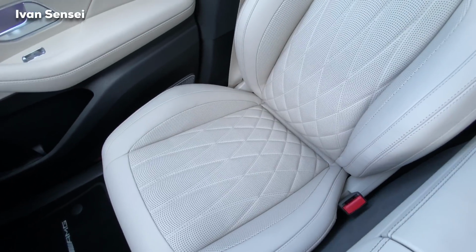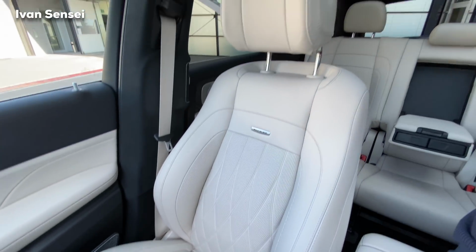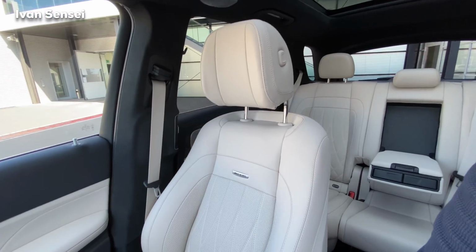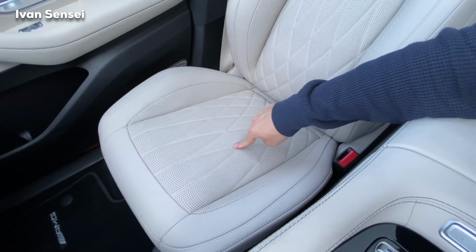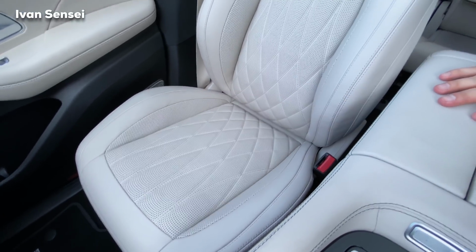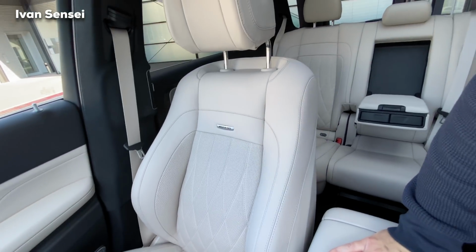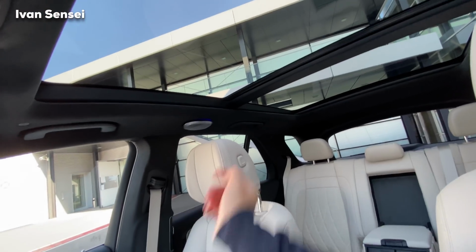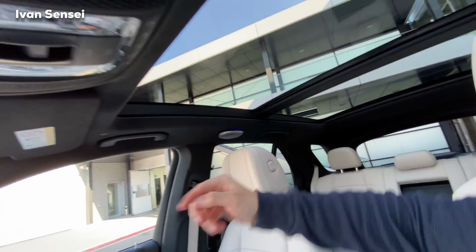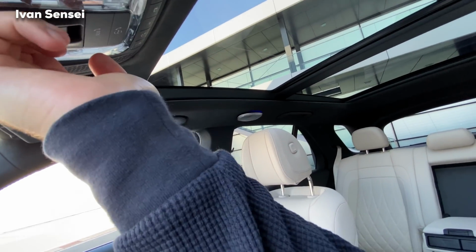And these are the gorgeous seats. So how cool are these? Very, very nice. You can see diamond stitching with ventilation here. And they are very comfortable and sporty at the same time. We have this large panorama roof, which is in two sections. You can also open it.